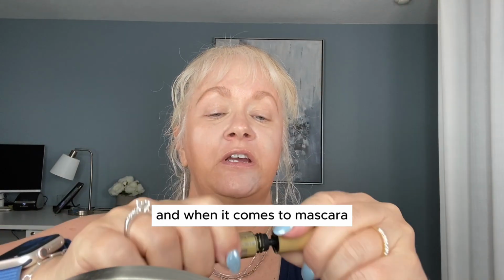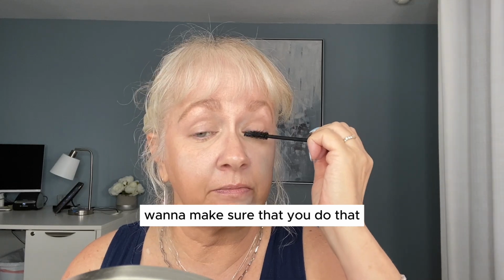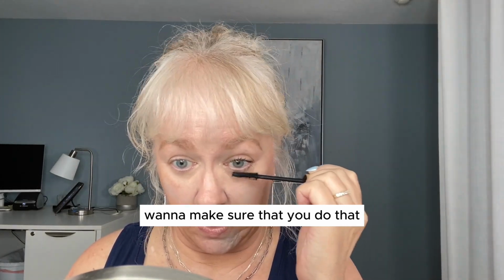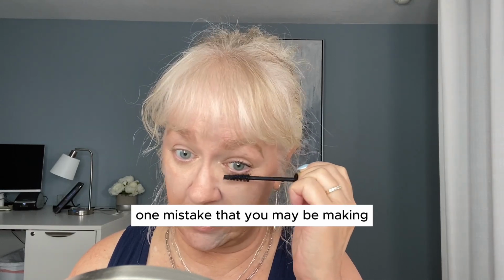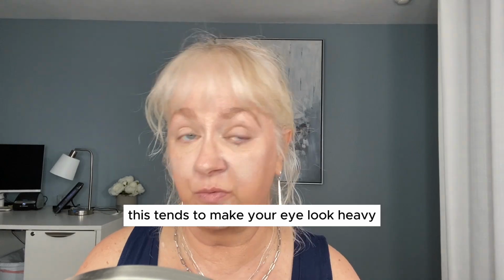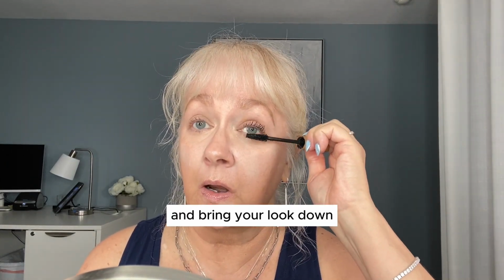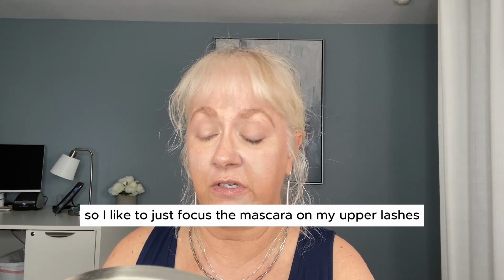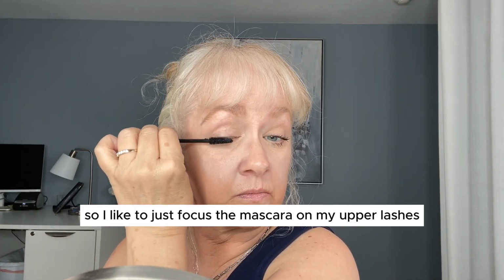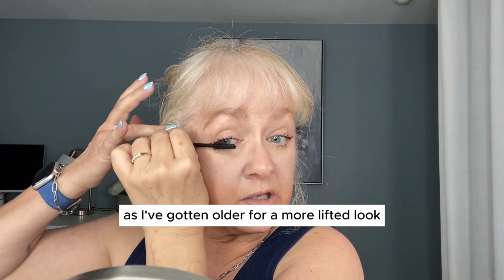And when it comes to mascara, I have already curled my lashes. I want to make sure that you do that. One mistake that you may be making is putting mascara on your bottom lashes. This tends to make your eye look heavy and bring your look down. So I like to just focus the mascara on my upper lashes as I've gotten older for a more lifted look.